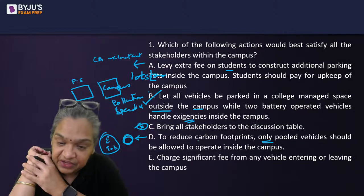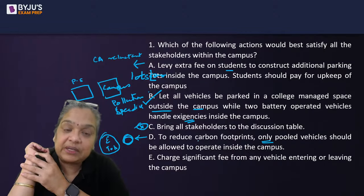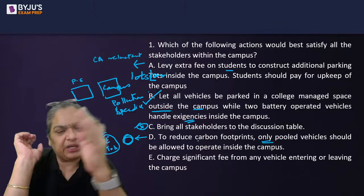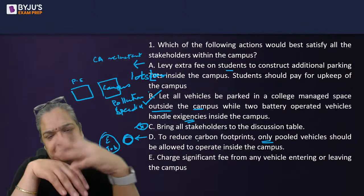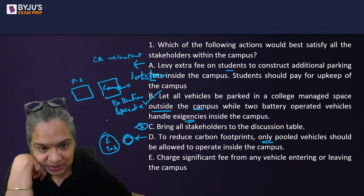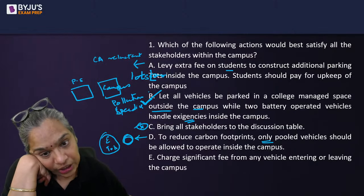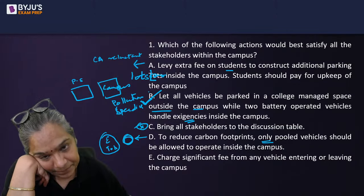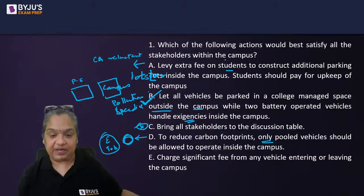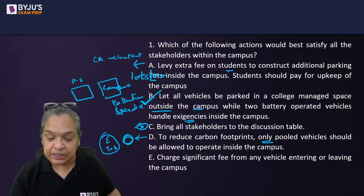Charge significant fee from any vehicle entering or leaving this campus. Fine. But how does that help the parking problem? If you charge more, you'll get money for building a parking space. But at present, the only one which makes most sense is let all vehicles be parked in a college managed space outside the campus. And inside the campus, you can have battery operated vehicles to take care of any emergency. So the answer is option B.